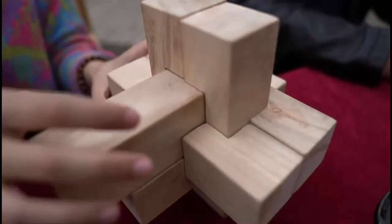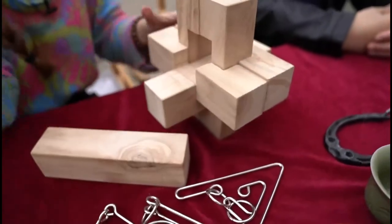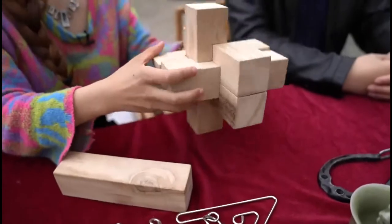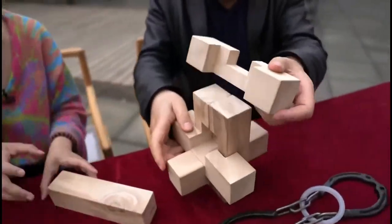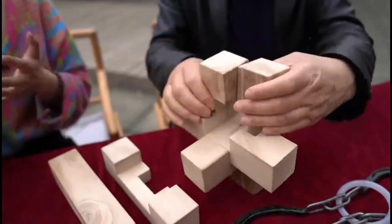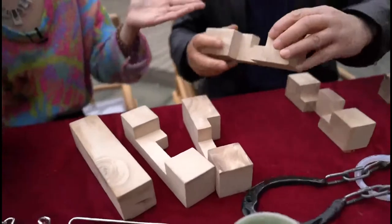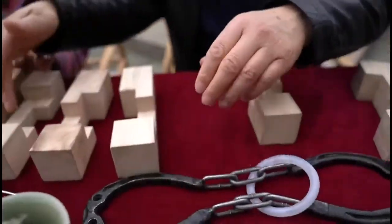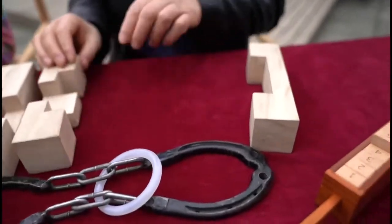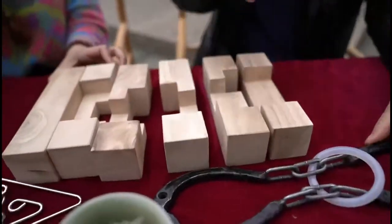So take a look. If we wanted to, let's open it. If we open it, how do we put them together? We'll have Mr. Chu show us how this thing works. What we see here are all pieces of wood, six of them.